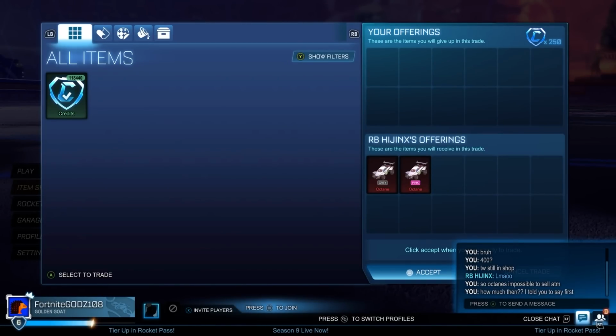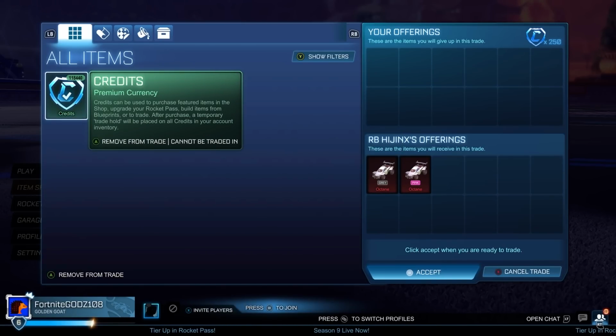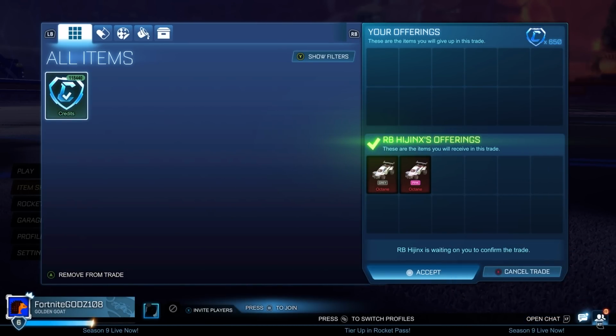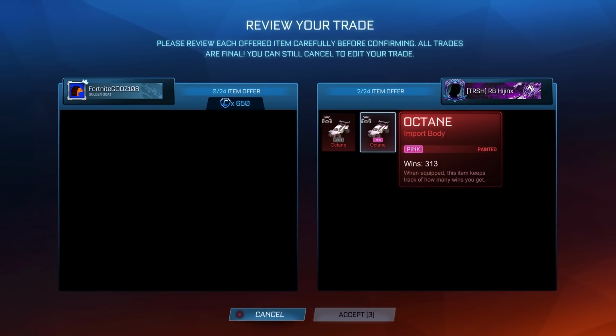So if you're not caught up with what's been going on recently on the Nothing to Something series, in the last episode we sold everything in our inventory and we are starting with just credits. We're going to be buying some items back, and in the first trade we are going to be picking up both a pink and a grey Octane for just 650 credits. Together they add up to 1,000 credits. The pink is 600 minimum value, the grey is 400, so we're underpaying by 350 credits.